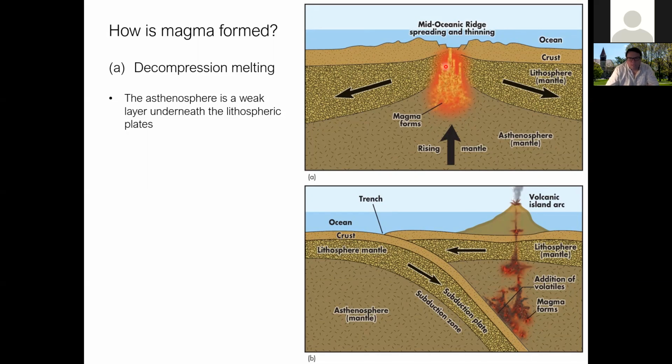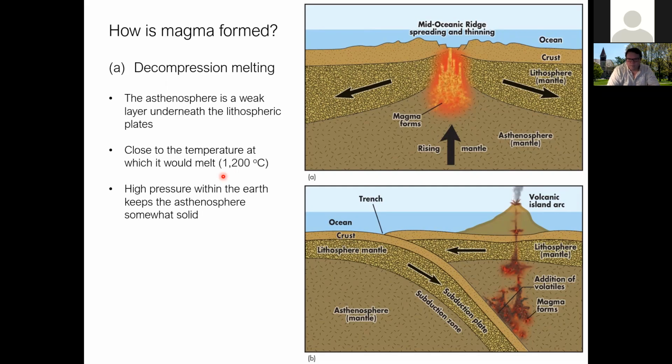So a key aspect of the asthenosphere is that it is weak under the lithosphere plate. When you remove this pressure, you can actually get a pretty low temperature of melting, as low as 1200 degrees, which is probably a little bit on the high end. But the key thing here is that the high pressures within the Earth's asthenosphere actually keep it in a solidified state until that pressure is released.